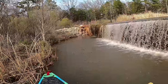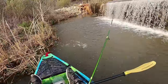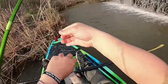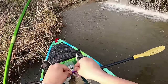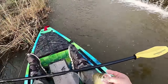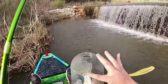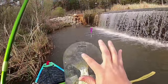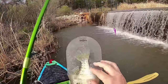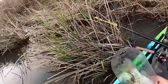There he is. Look at there. Cookie cutters, baby. Oh, that's a good fish. Oh, man. Guys, that's probably 10 1/2. I would say. That's about 10 1/2 right there. Oh, it is. 10 1/2, baby. Look at that. 10 1/2 is right there. Oh no, he's longer than, yeah, he's right at 10 1/2. He's sticking out a little bit. That's a decent fish.